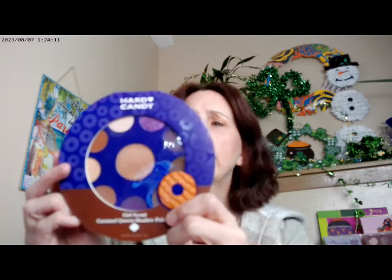I did the Essence Thick and Wild Brow, and this one is in Caramel Blonde. So that's what I did there. Did put a little bit of eyeshadow on. Again, this is the Hard Candy collaboration with Girl Scouts of America. This is one of their makeup palettes. They did three makeup palettes. This is Caramel Queen Shadow Palette.